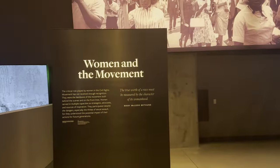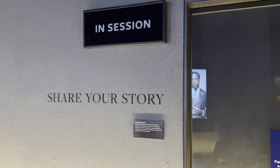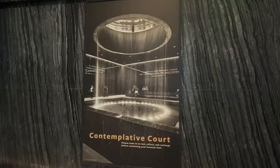They also highlighted African American women's role during this time and had the display for Lift Every Voice, the National Black Anthem. And the museum wouldn't be complete without a display of the 44th, first African American president of the United States, Barack Obama. You can also go in and share your story via video and recording to be included in the museum archives.